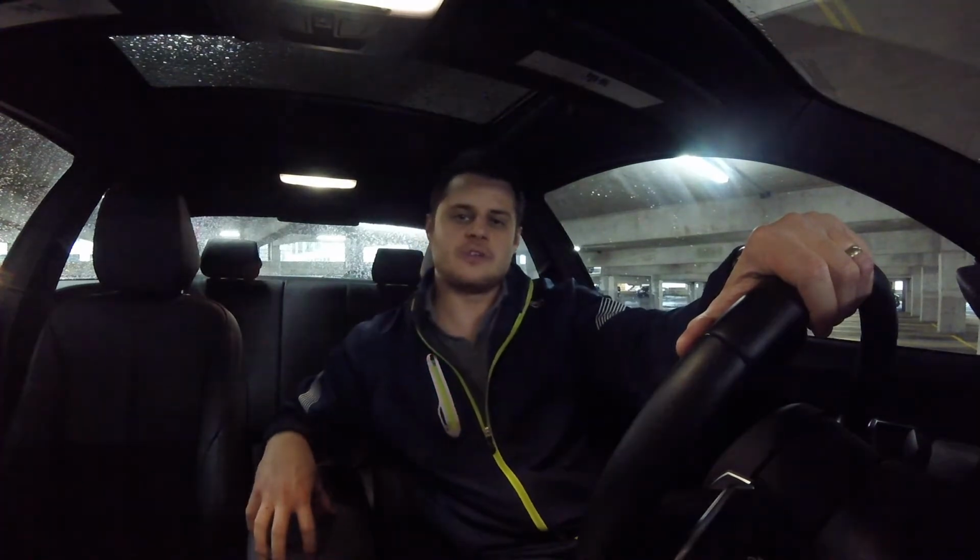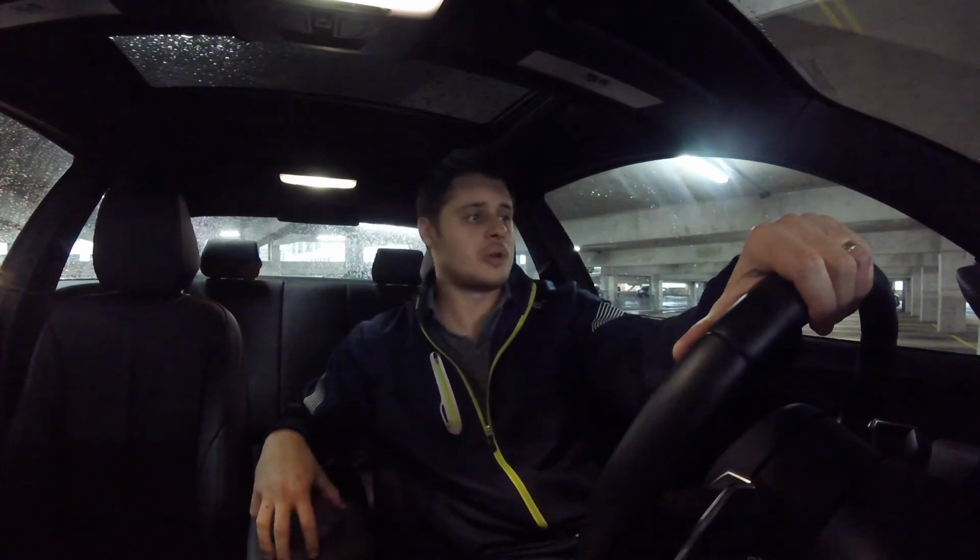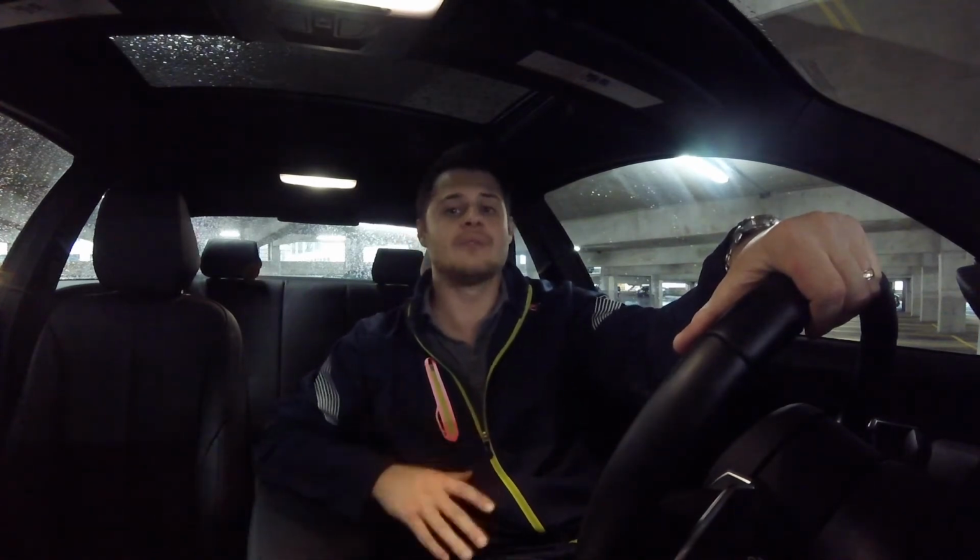Now, BMW states that this car can go 0 to 60 in 4.2 seconds. I'm going to attempt a 0 to 60 run, but it is wet, and I don't know that I'm going to be able to get the exact 4.2 number, but I'm going to show you what I got. But know that it's rated by BMW to go 0 to 60 in 4.2 seconds.